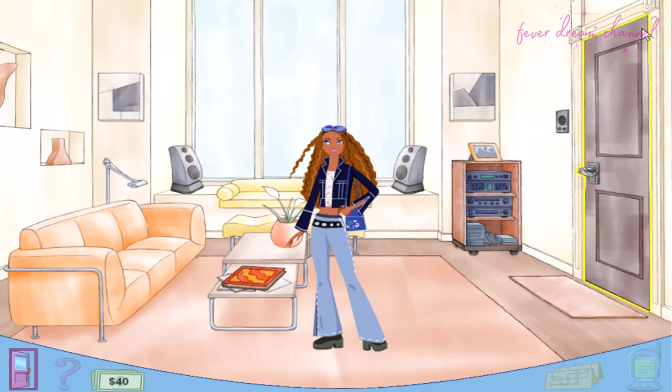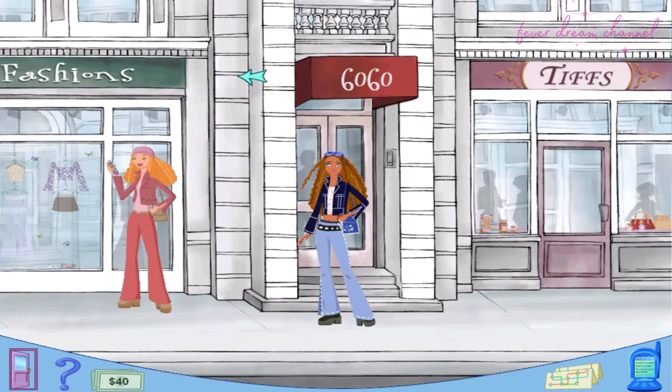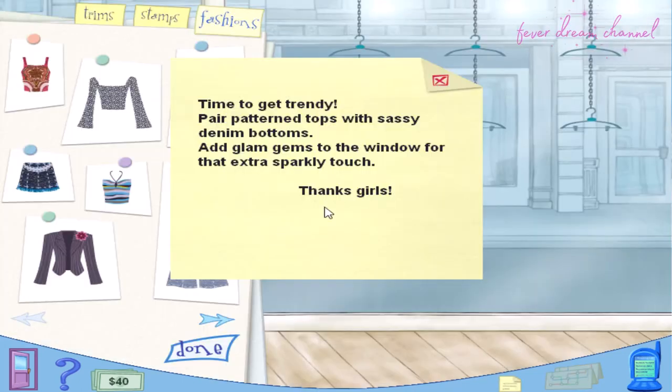I can't believe we're really going to Paris. The three of us hanging in the fashion capital of the world. That's like a major dream come true. Let's grab everything for the trip and then meet back here. Before we start, we better read Fiona's instructions. We want to make sure we give her the look she wants.